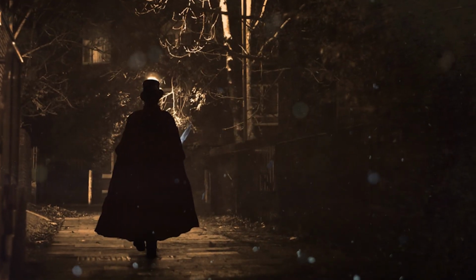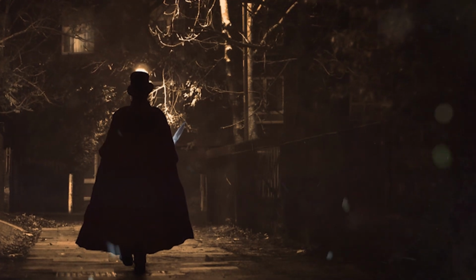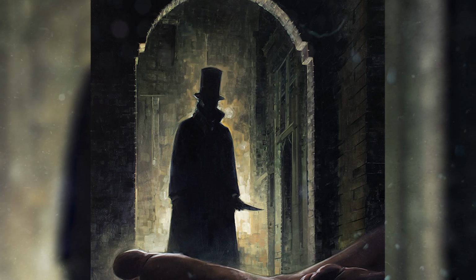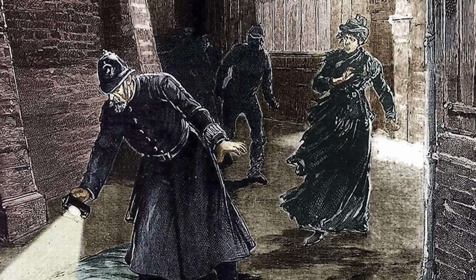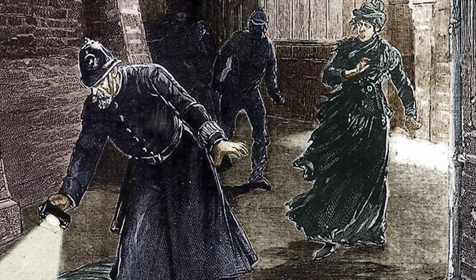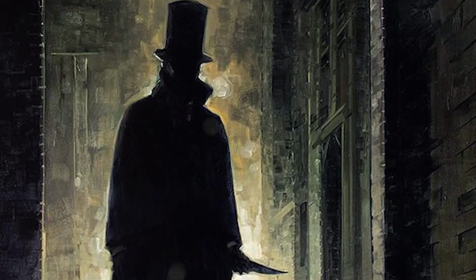Jack the Ripper, who despite killing at least 5 women, possibly 11, in Victorian-era London, has an identity that remains unknown. The name, Jack the Ripper, actually comes from a letter written by the assailant that was sent to local law enforcement. Jack had a habit of sending little souvenirs to the police, including, on multiple occasions, body parts, namely pieces of his victims' livers.